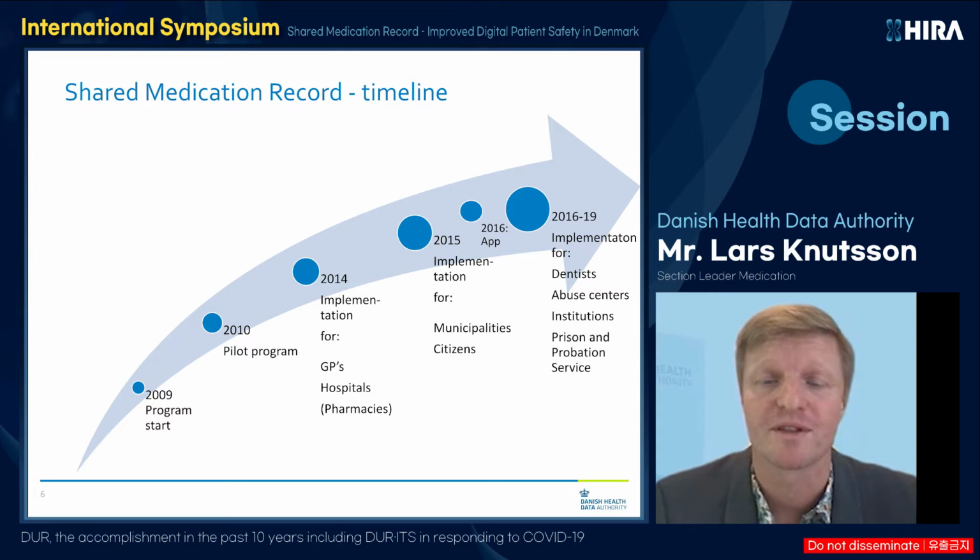It took some time before the medication record for every Danish person was updated. And in 2015 and 2016, the implementation continued in the municipalities and for the citizens with the app, which came in 2016. The implementation has continued and is still continuing. In 2016 to 19, the dentists, the abuse centers, the institutions, and the prison probation service were also connected to this centralized service, which shows prescription medicine to all the health system in Denmark.